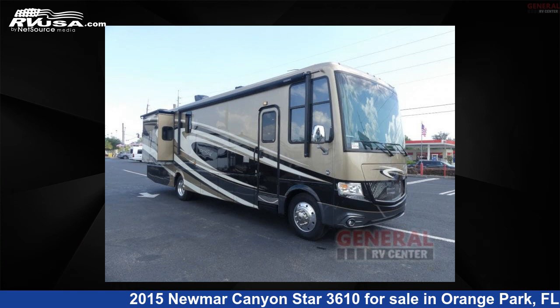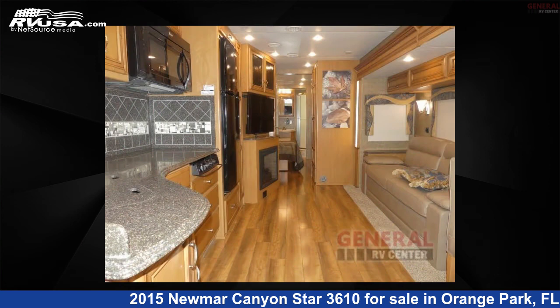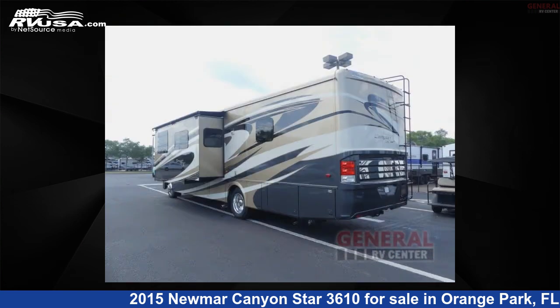This 2015 Newmar Canyon Star 3610 is a Class A RV. It is located in Orange Park, Florida, 32073 and is offered for sale by General RV Center.